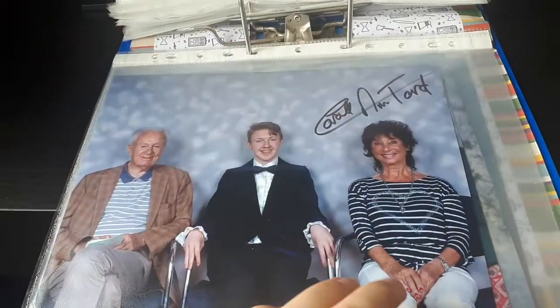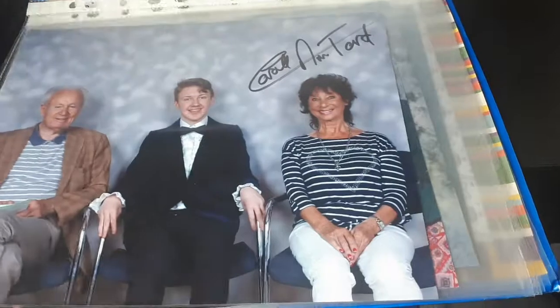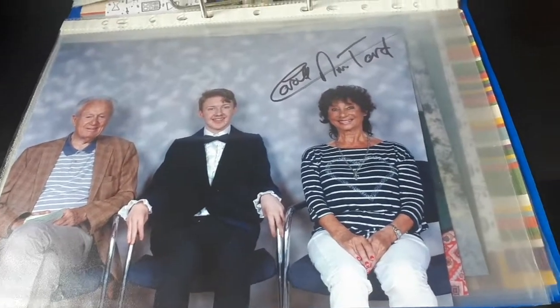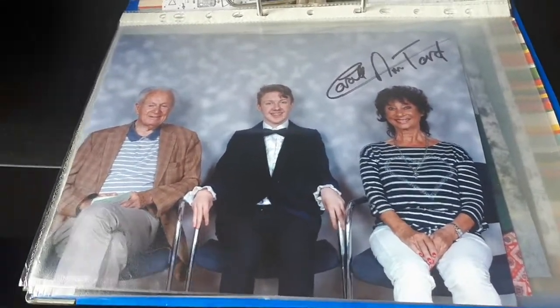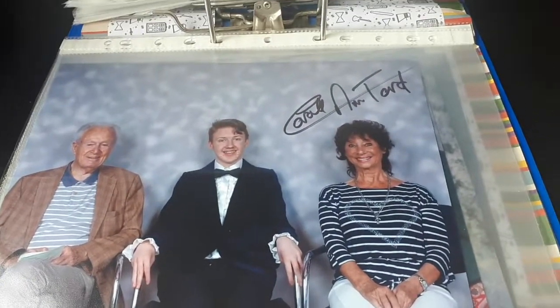But Carol saw my photo because I went and got it, and she said, "Oh, how did it turn out?" I showed it to her and everything. She was like, "Oh, do you want me to sign it?" And I said, "Oh, I thought you could only sign one thing." And she was like, "Oh, don't say anything." So she signed that for me.